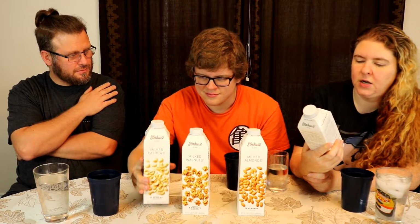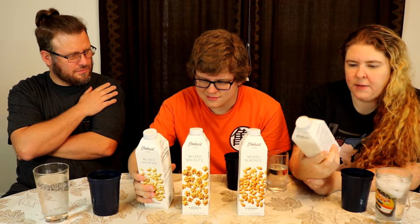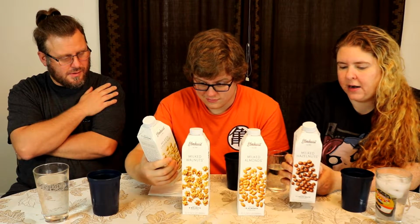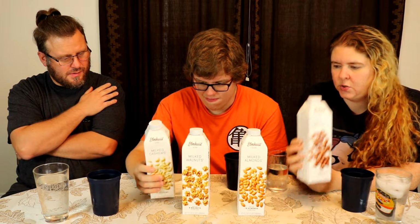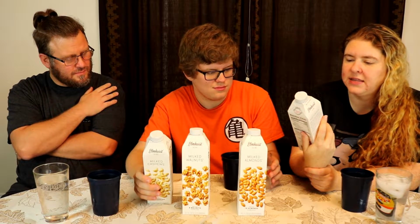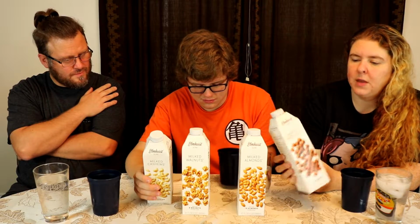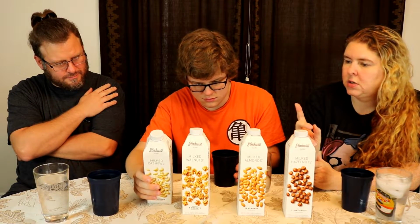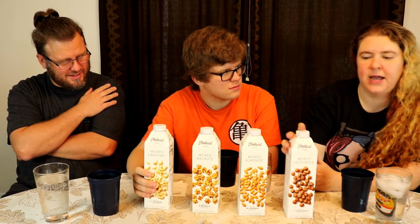But this is a new brand that I've seen in Wegmans, near us. This is Elmhurst. It was established in 1925. It was a dairy farm, but now they started doing non-dairy milk. So I thought that was pretty cool. We've got 4 flavors here today: cashews, walnuts, almonds, and hazelnuts.